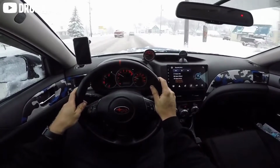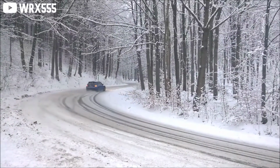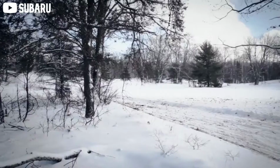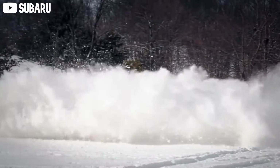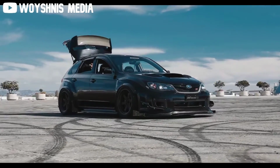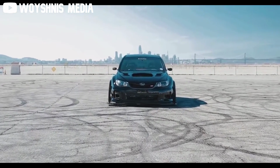The WRX features an all-wheel drive drivetrain and a turbocharged 2.5 liter boxer engine capable of producing 300 horsepower. This car is near rally ready, and after a couple modifications, you will be having fun on the off-road. But in the snow, dirt, and even sand is where this hatchback really shines. The 2009 to 2014 model of Subaru WRX can be picked up anywhere from as low as $7,000 all the way up to $20,000 for a clean example.